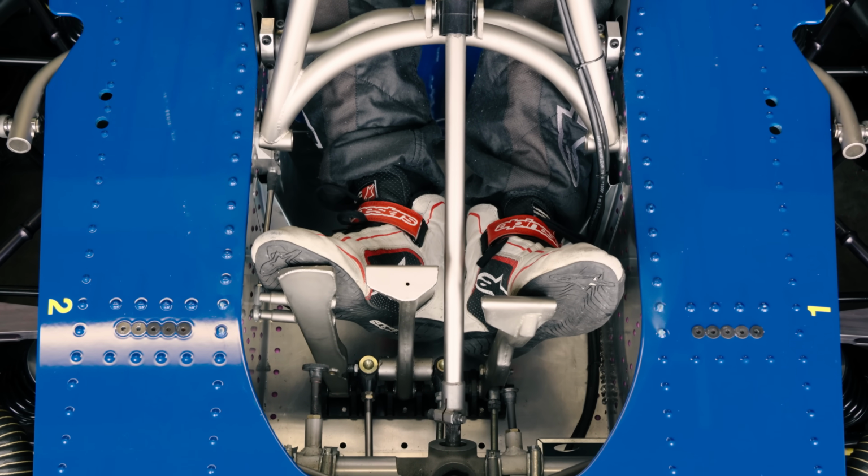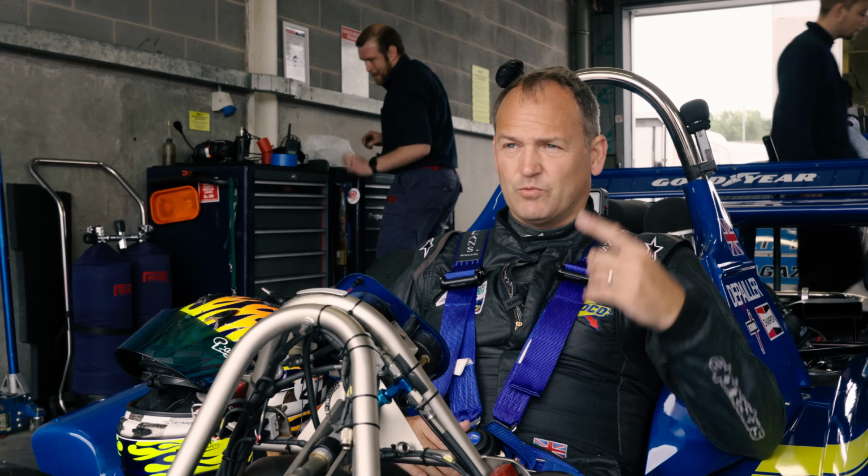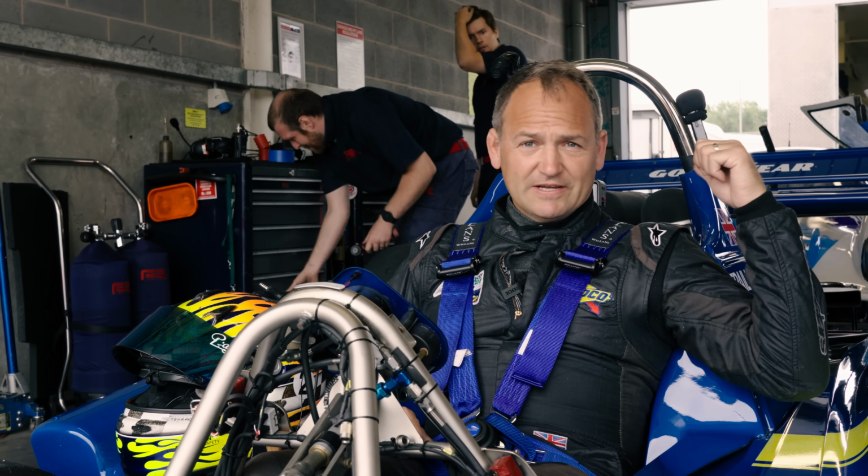But I'll find out in a minute what it feels like when you're driving it. I'm quite upright, my head's going to be sticking out in the wind, so I'm going to feel 180 miles an hour coming straight at me in this incredible DFV engine.